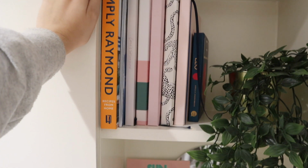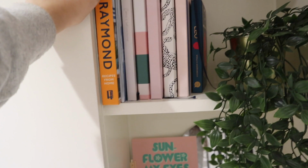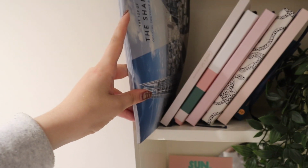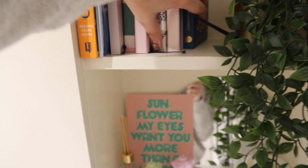Unsure why this is here and not in the kitchen, but I kind of like the bright orange cover for it. This was when we went to the Shard. They gave us like a little thing and I just wanted to keep it as a memento. Memento, is that the right word?